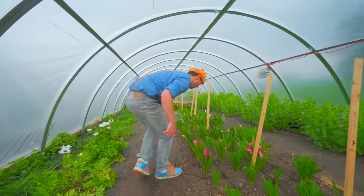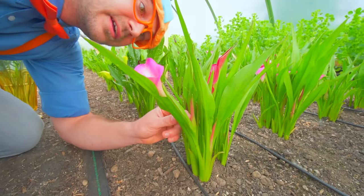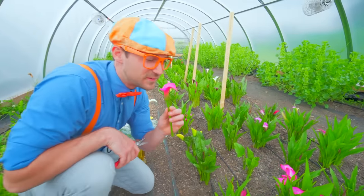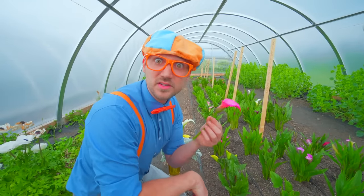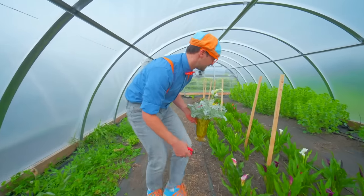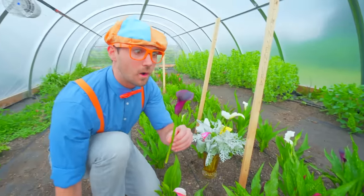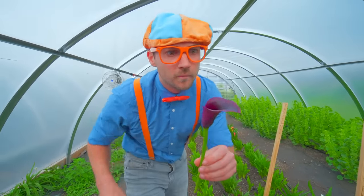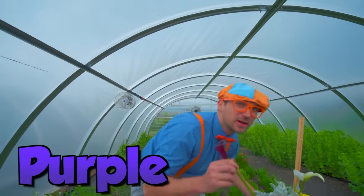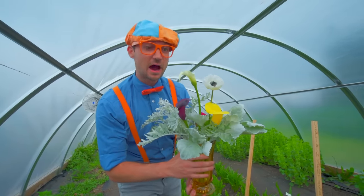Ooh. Whoa, look at this one. Yeah, this color is the color pink. Wow, so beautiful. It smells so fresh. All right, and one more over here. Whoa, look at that color. Whoa, it's a really deep, deep, dark purple. Whoa, that will look beautiful in the bouquet. Let's put it right there.